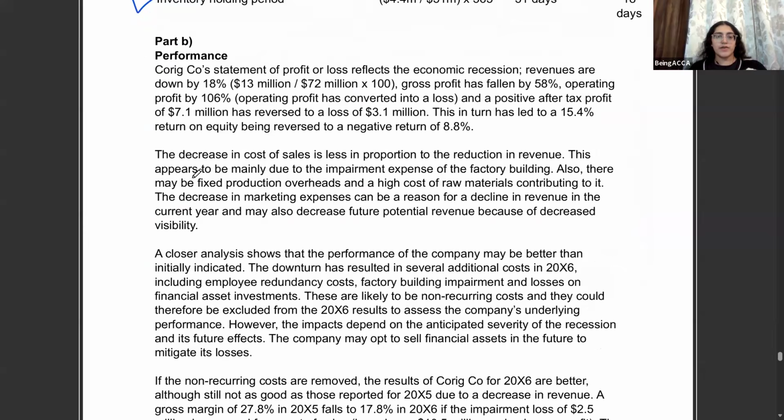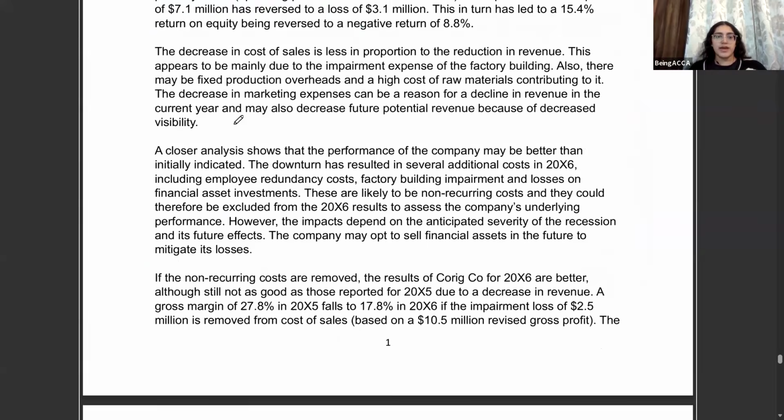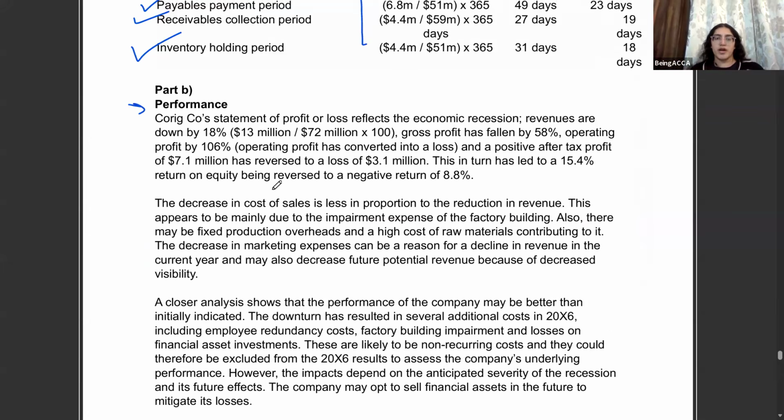Moving on, if you see over here, we have the first heading, which is performance, and the second heading, which is position. So in two main headings, they have completely distributed the answer.